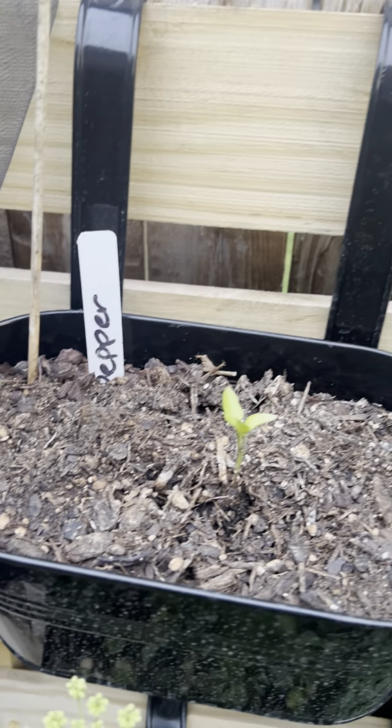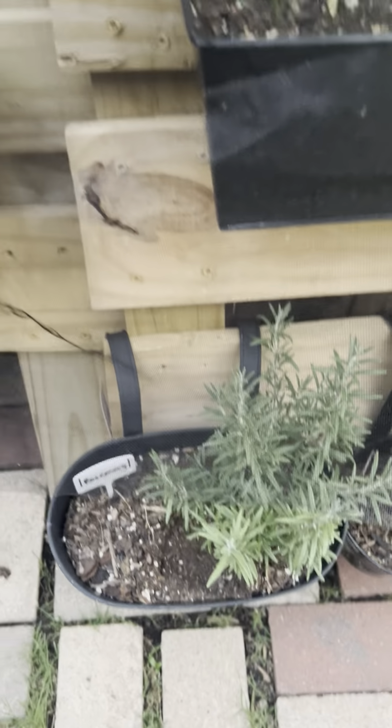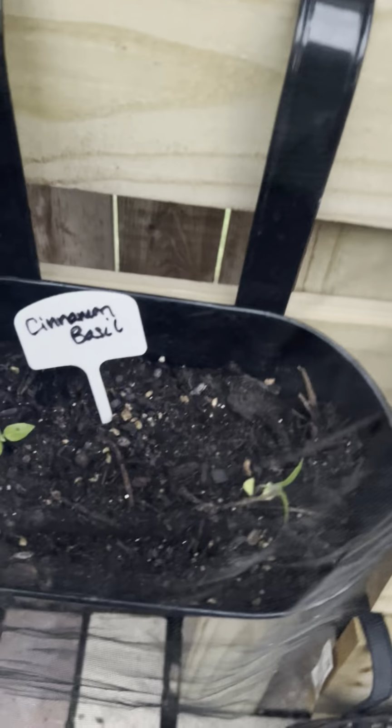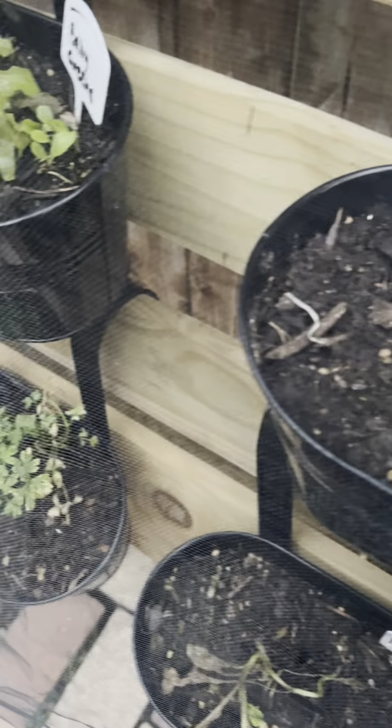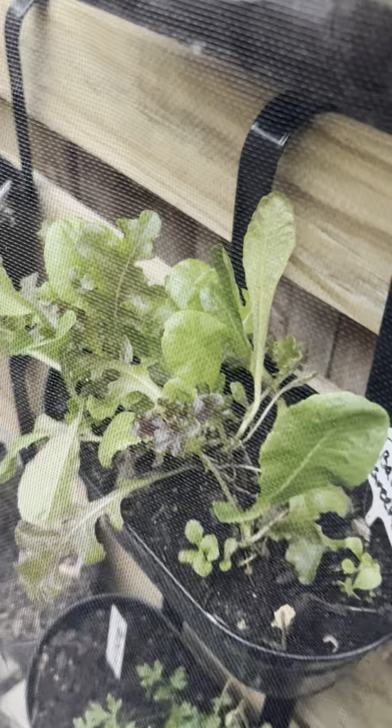Here's my pepper plant that's still pretty small. More parsley. My rosemary down there at the bottom. Cinnamon basil. And then more parsley. We have baby greens, spinach, which is time for me to cut the last of that.